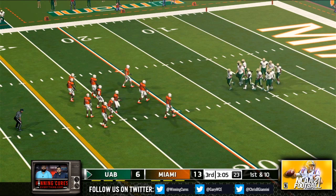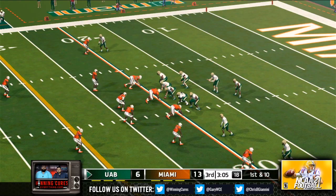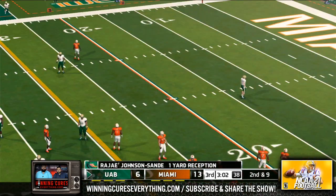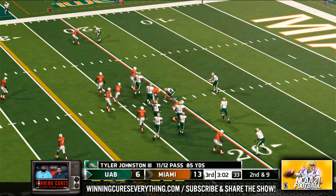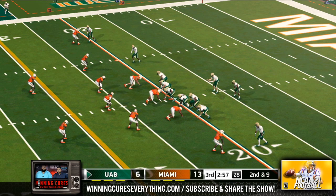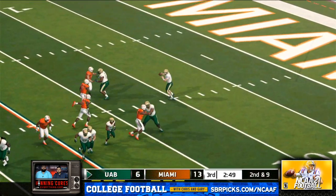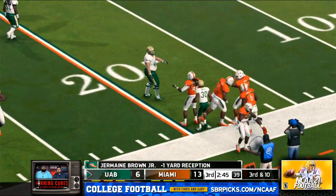This deficit can be easily overcome, sure. But they have to be thinking if they don't get something going on this series, the burden is going to be felt by their defense. Fires out to his wideout. He gets hit out of bounds at about the 21. He's got his halfback. They'll drop him for a loss.